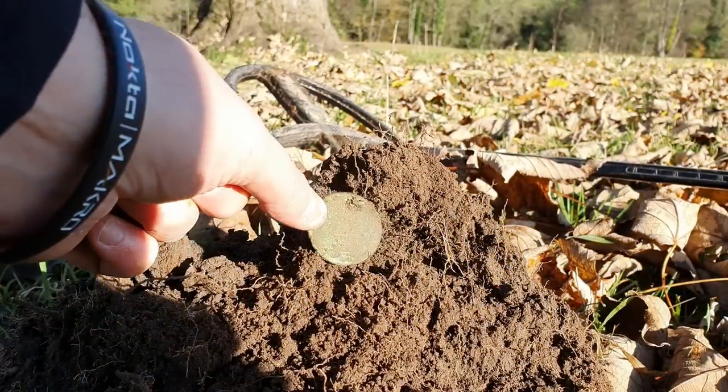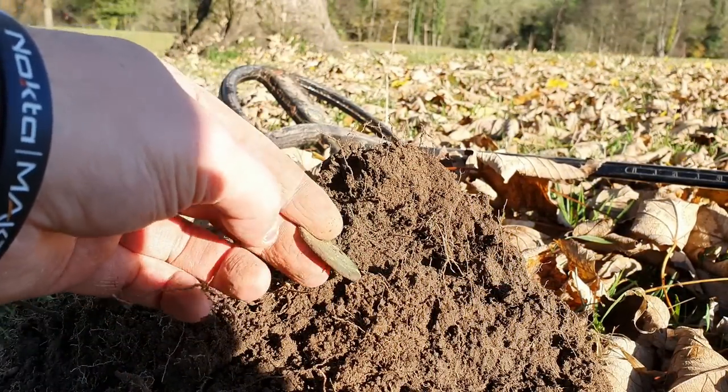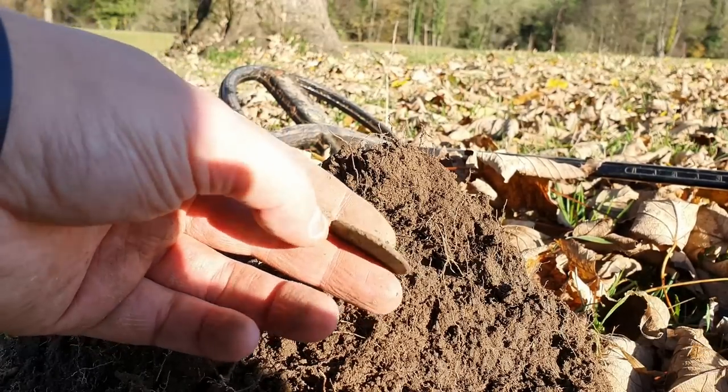Well, in amongst all these beautiful leaves, had a solid 94. I thought it was gonna be a 2 pence piece, so I didn't record it. Look at that, I've got a big thick mystery coin. I'd say that's William III.